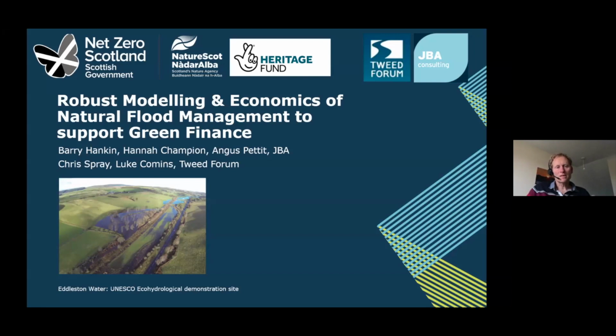There's been a lot of studies where people have just used GIS or spatial analysis. What we are trying to do at JBA is undertake dynamic modelling of how floodwaters interact with features and genuinely are able to be stored and modelled such that they're attenuating the flood wave. We've carried out the economics to look at the damages avoided and treated natural flood management like you would when you were appraising a defence scheme.